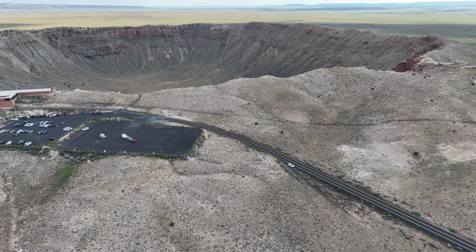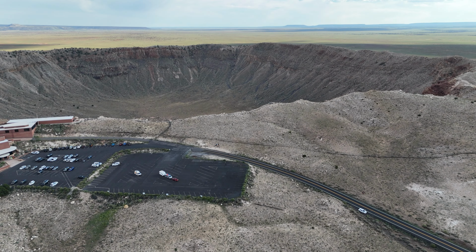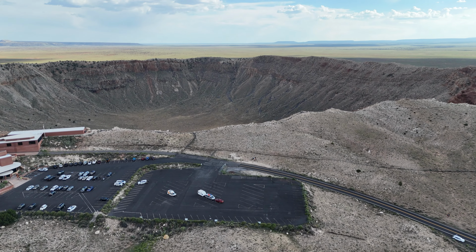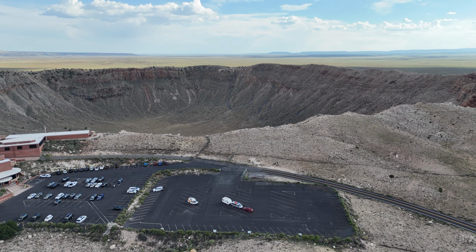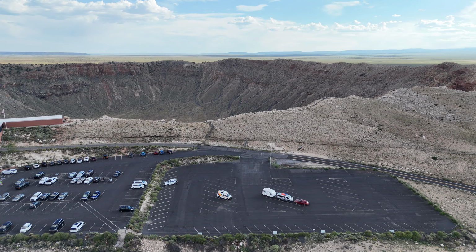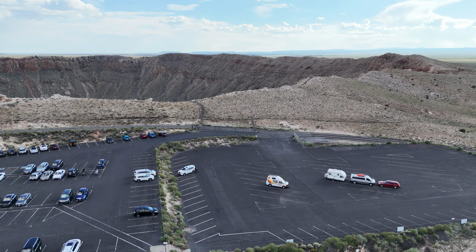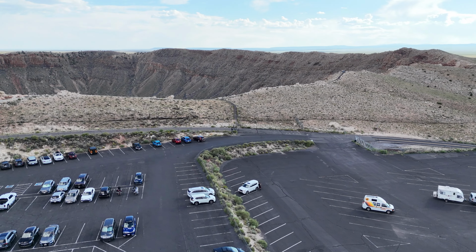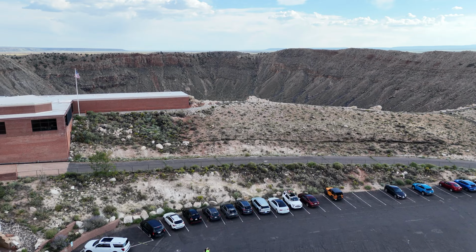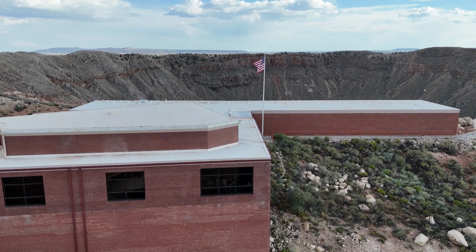Be sure to stop at the Meteor Crater Visitor Center located on the rim of the crater. The fully air-conditioned building features an 80-seat widescreen theater, indoor crater viewing area, the crater trail access, interactive discovery center, artifacts and exhibits and gifts and mineral shops. And last but not least, it also includes a foodie experience with the Blasted Bistro.